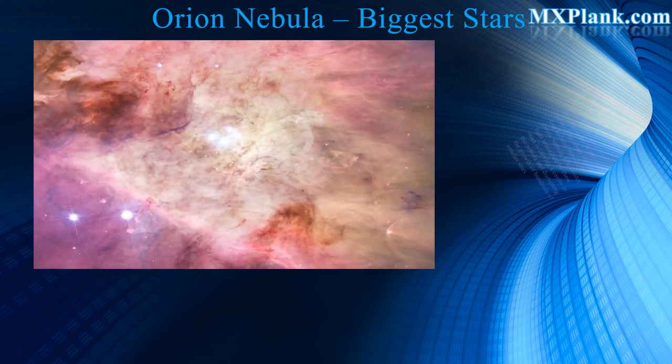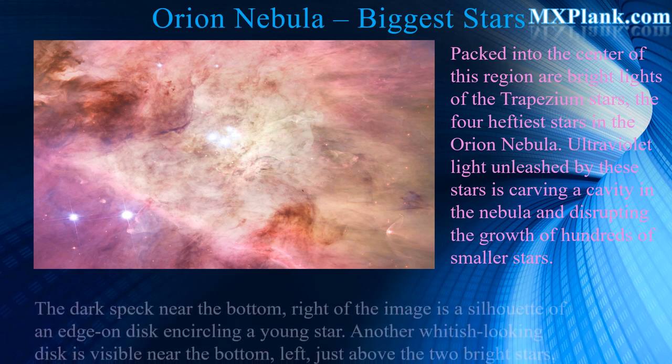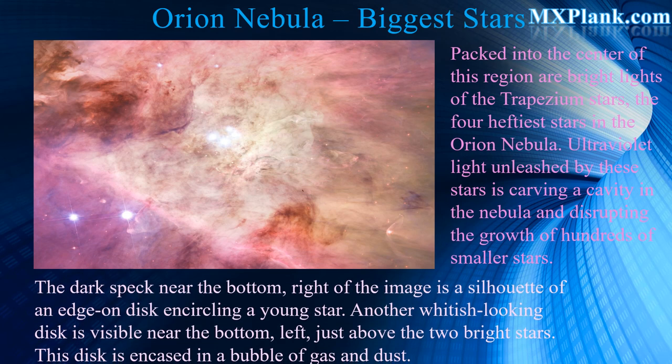Packed into the center of this region are bright lights of the Trapezium stars, the four heftiest stars in the Orion Nebula. Ultraviolet light unleashed by these stars is carving a cavity in the nebula and disrupting the growth of hundreds of smaller stars. The dark speck near the bottom right of the image is a silhouette of an edge-on disk encircling a young star.